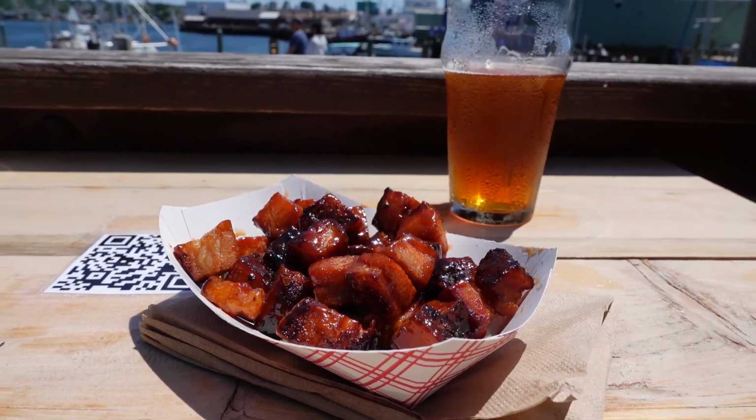Not great. Not worth 11 bucks in my eyes. I have been there before, so this is not a fair review. I have been there before, and I got the pulled pork sandwiches, and it was outstanding and phenomenal. So highly recommend to go there. It's very good. It just happened to be that one little thing I got, and it was a little appetizer. I wasn't exactly hungry, but we're gonna keep moving on, see what else Gloucester has to offer.